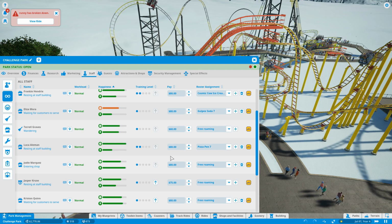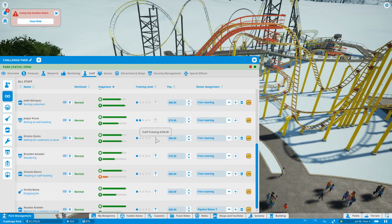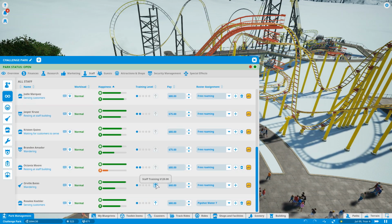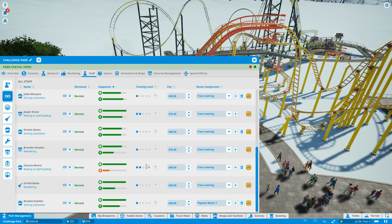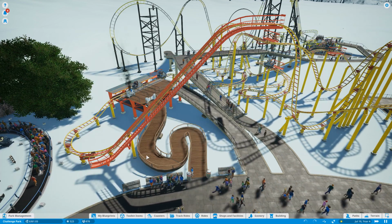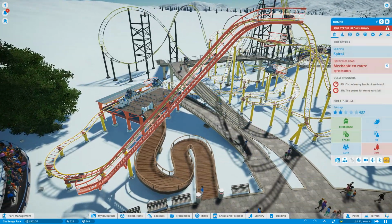And there's only a few more to train. Let's just go for it, as long as it's not going to run us into debt. Yeah, we're good. We just spent a lot of money, but we've trained our staff. They're happier, harder workers. Couldn't ask for more. See, look, he's fixing the roller coaster right now.